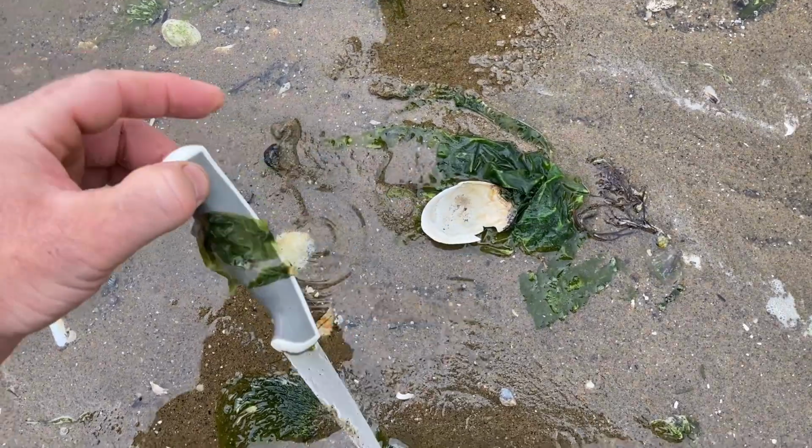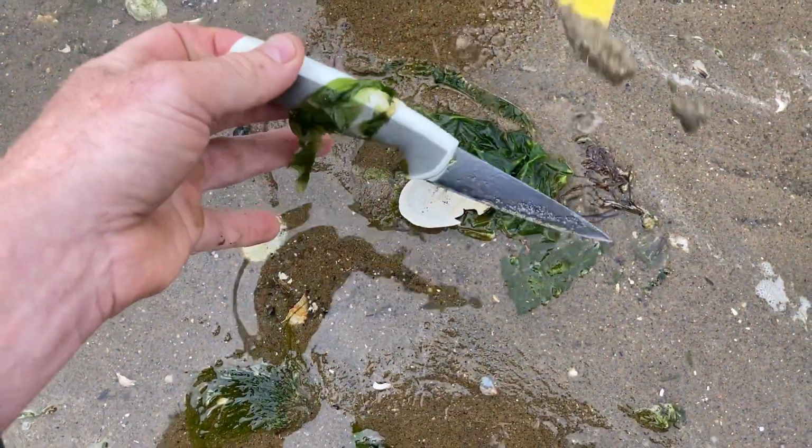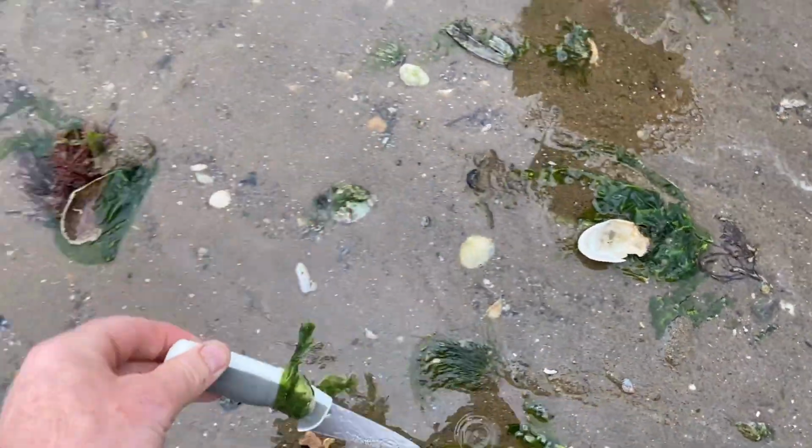Wow. Right, it's not old, but straight from IKEA. That is a blade. Break that? No.